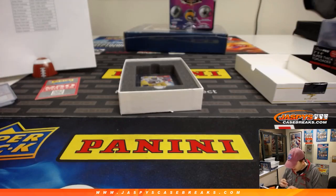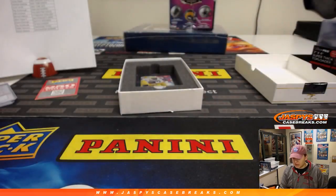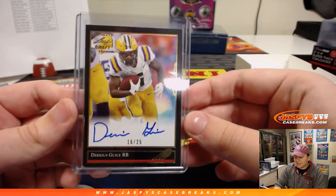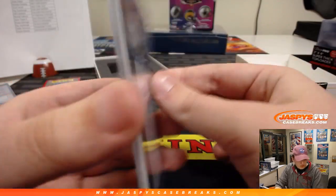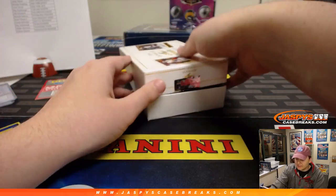So that could be a nice one-on-one, maybe. The Leaf Parallels, you never know what you're going to get on the redemptions. That's Chad B with the Chargers. Did he win Defensive Rookie of the Year? Was it Darius Leonard or someone else? And last one from this one, 16 of 25, Darius Guice. 16 of 25 for the Washington Redskins. That is going out to Patrick K.